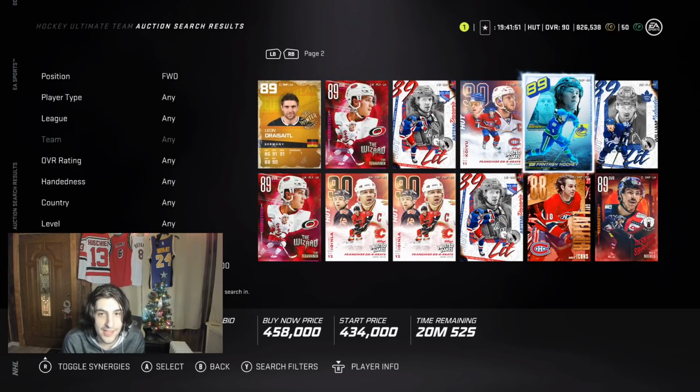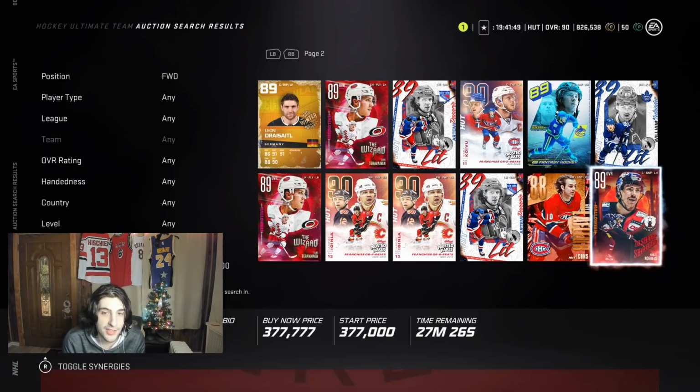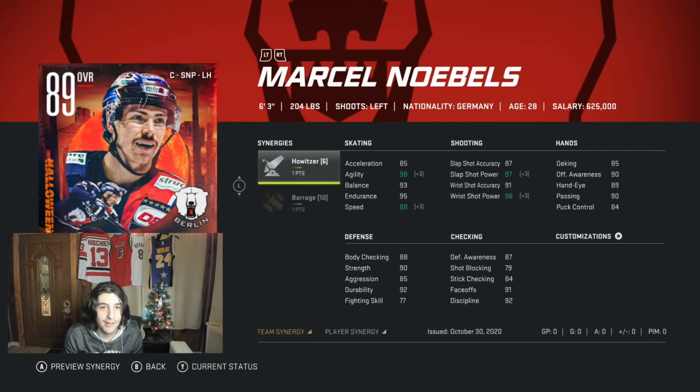Besser's very expensive as well. I don't know if that's worth it. Nobel's is fantastic. Fantastic card with Howitzer. You get him the 88 speed. His shot's very, very good. Almost 99 power, 91 face-offs as well. Very good center. I mean, he's super, super good out there.